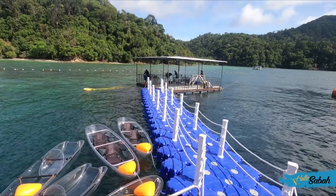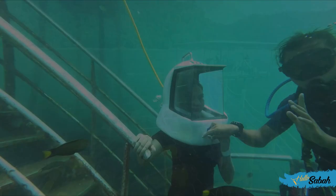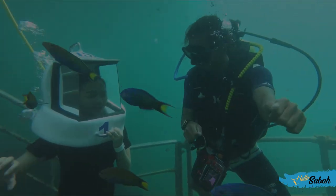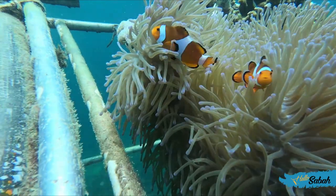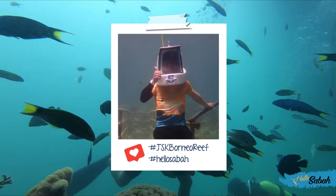One of the many activities you can try here is sea walking. Nampak ni Ero? Di sana lah dia. Explore the underwater world and come face to face with the colorful marine creatures in their natural habitat. Check out these photos of us sea walking.